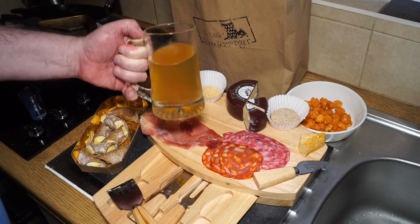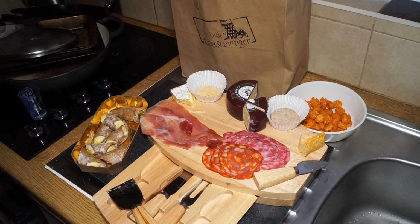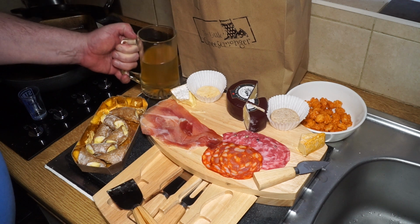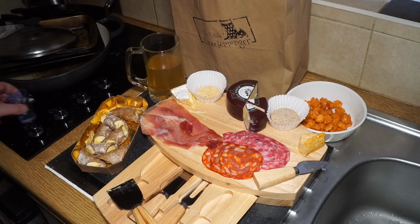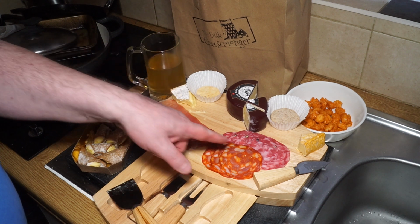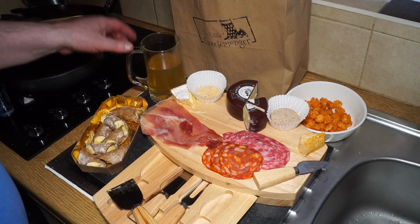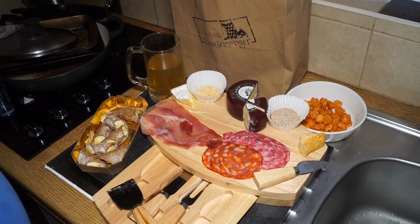It's not holding its head very well, but who cares? It's a fabulous drink. Smashing. Right, it's probably not holding its head because we've been eating fatty meats, and if you get oil, fat or soap on your lips, it kills the head.